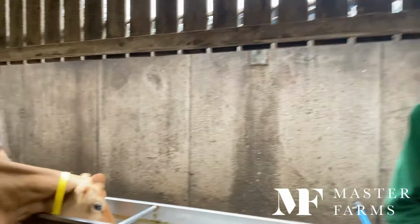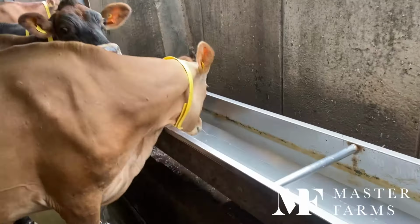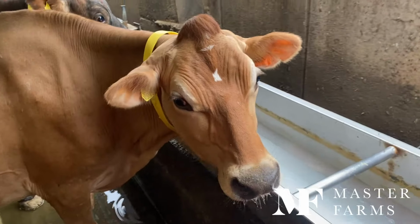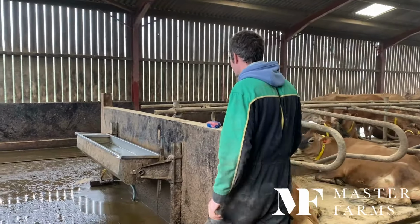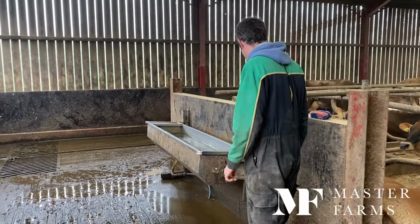The other thing that's really important, along with food, is the water. Our cows can actually drink up to 50 litres of water per day, so it's really important they've got lots of access to water troughs. They've got them all along this wall and a couple more at the other end. So we're at the other end of the shed. All of our water troughs are so simple to clean. It makes it really, really easy.